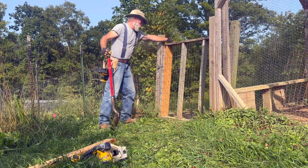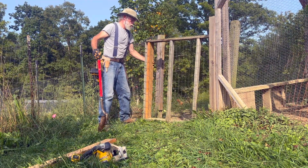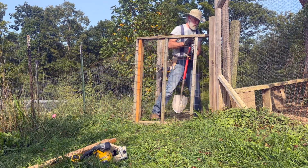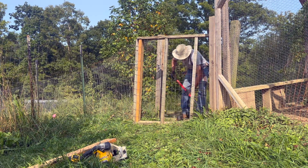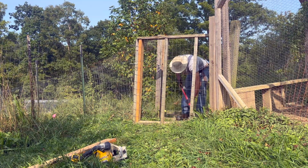We got the latch fixed. It'll now hold the gate closed, but the gate doesn't open very well. It's sagged quite a bit on the post since the last time I adjusted it. It's a simple solution. Just get some of the dirt away from the bottom of the gate so it'll swing freely.